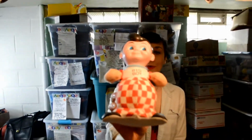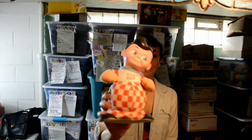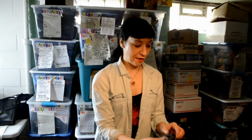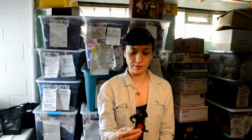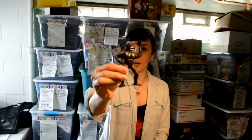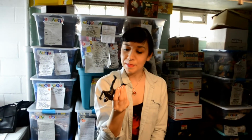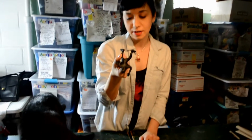Yeah, this Big Boy. It's a plush doll with a rubber head. He sold, and like I said, I don't remember the price, but a lot of these things were between like $15 and $20. King Kong, I think he was $11. No, he was $14.99. I think he was about $14. So there's a little rubber King Kong made by Imperial in 1973.